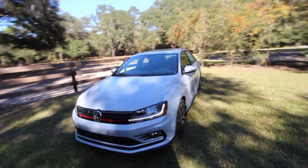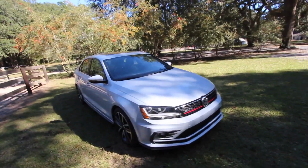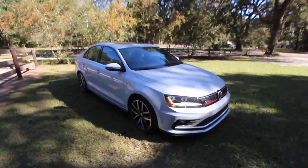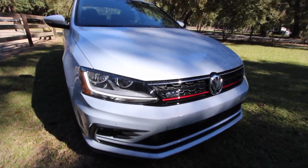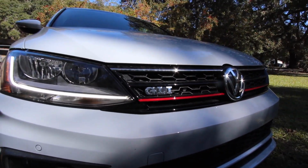So anyways, good looking car. Of course it is. I mean, it's a Volkswagen. They are nice. They look great. The fit and finish is good. And I'm going to give you some of the reasons why I like this car in today's review, because I believe there's some of y'all out there that may be car shopping right now and trying to figure out which one to buy. And hopefully one of my videos, when you watch it, will help you make that decision.